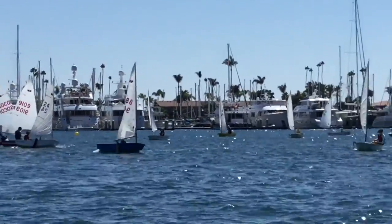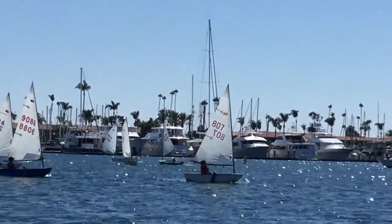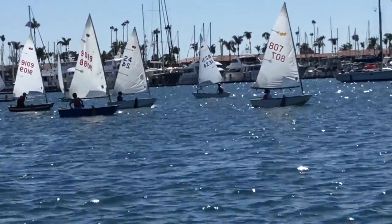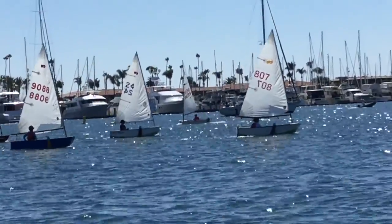Okay, here's Taylor doing fine. He's probably in the 10 range right now. Sitting a little too far back, can't really see him right now. He's behind 9088, he's much faster. That looks pretty good. Other than sitting a little too far back, he's moving quite well.